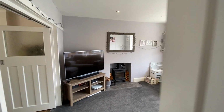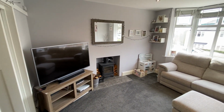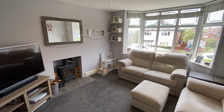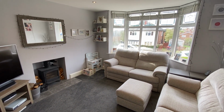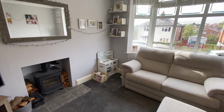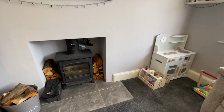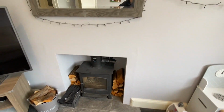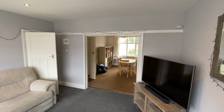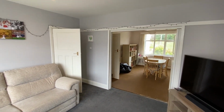So we'll just have a look at the living room to start off with. Nicely decorated, lovely and bright. We have TV and internet access point in here. Feature bay window to the front of the house. And there's also a fantastic solid fuel burner as well. Folding doors then take us through to the dining room.